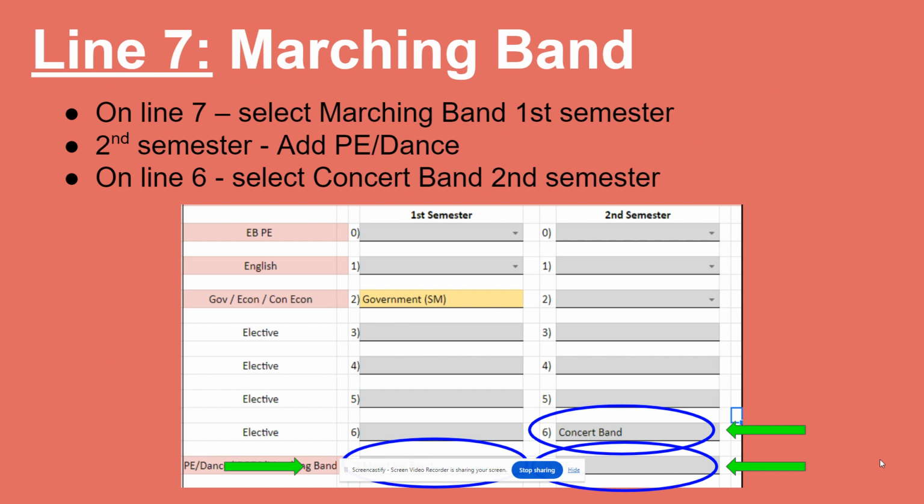Marching band will continue to be offered during the regular school day. For those participating in marching band, you will need to type marching band on line 7 for first semester. You will be exempt from PE for first semester only. For second semester, you need to type PE or dance on line 7 and concert band for line 6. Please see the photo for reference. Again, this is only for students participating in marching band.